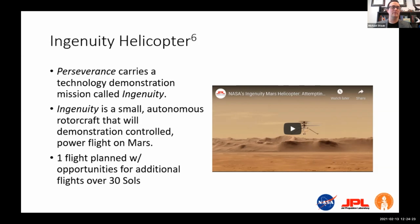So when people ask, how many flights does the helicopter have to do? Does it have to be successful? And the answer is no. The helicopter does not have to take off and land for this to be considered a success. It's simply a technology demonstration.